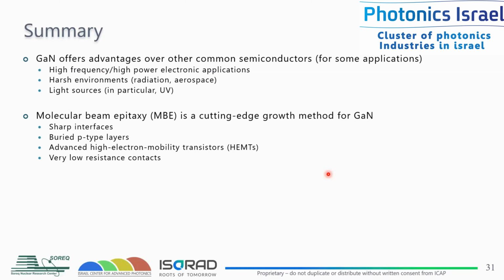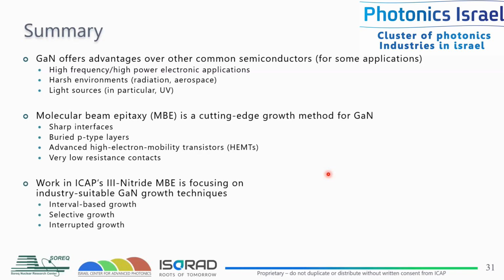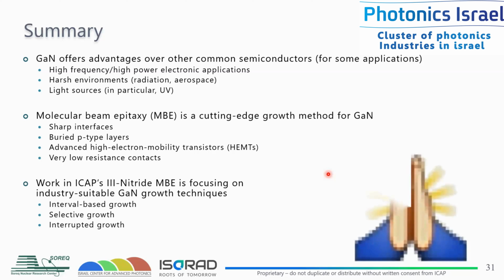I've shown you work on advanced high electron mobility transistors or HEMTs using scandium and very low resistance contacts. And as I've said, the work in ICAP's III-nitride MBE focuses on these industry suitable techniques. That's interval growth, I've shown you, selective growth, and interrupted growth. And I'm happy to answer questions.